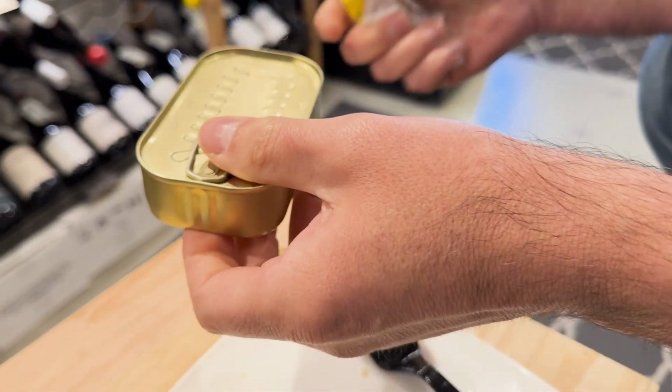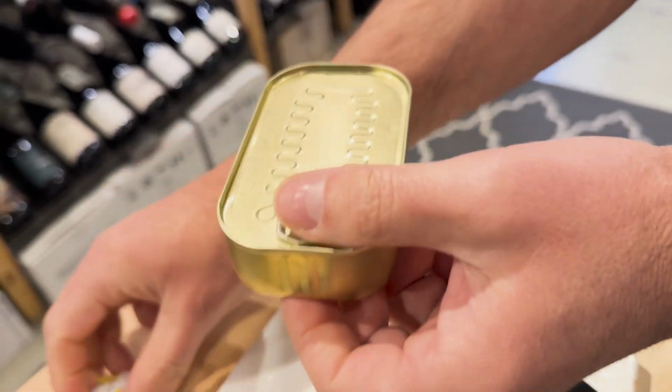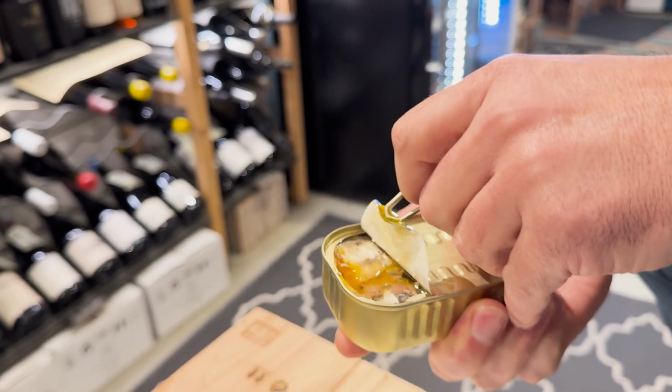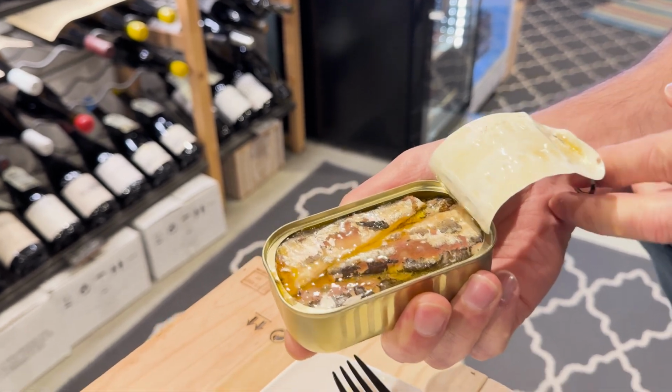So let's open this one. And I love the ritual of opening the tin and the paper. Oh, look at that. Wow. That's good.